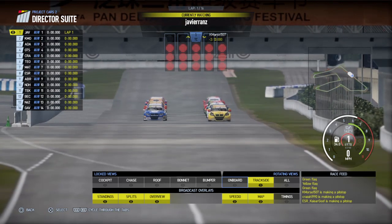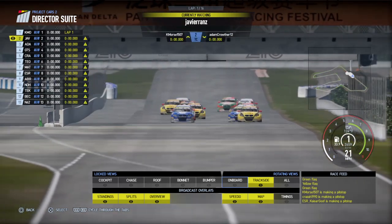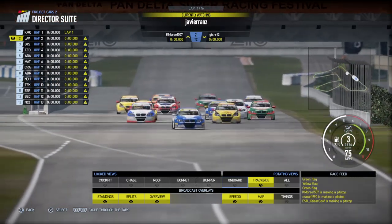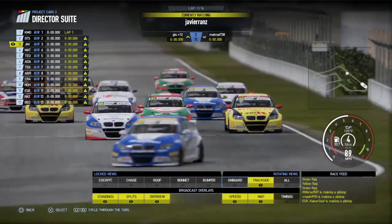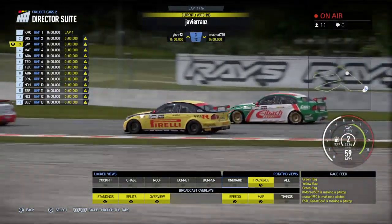So the 3 lights are off, and it's away we go. Somebody's disconnected. Oh, that's Gavra, I think that's gone. Might have to have a restart. K-Morse has had a lightning start. K-Morse gets great out. Javier Rand is under pressure from Matt going down into turn. Whoa, they've had a contact, a bit of contact.